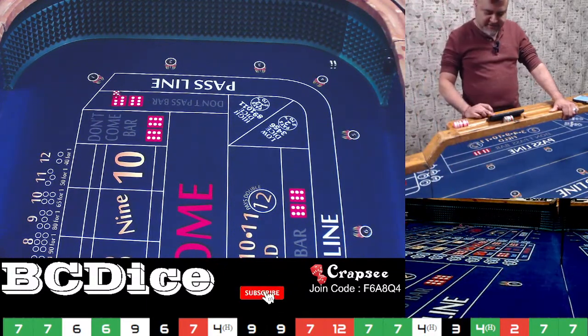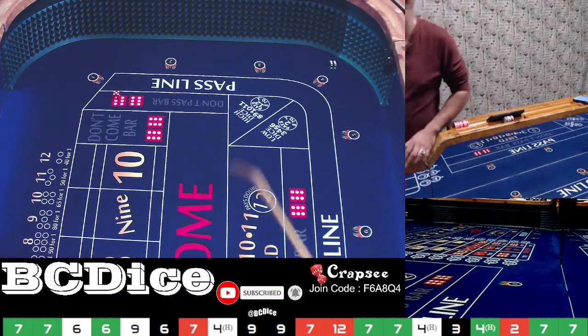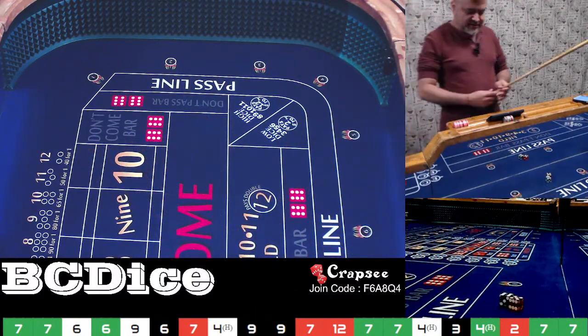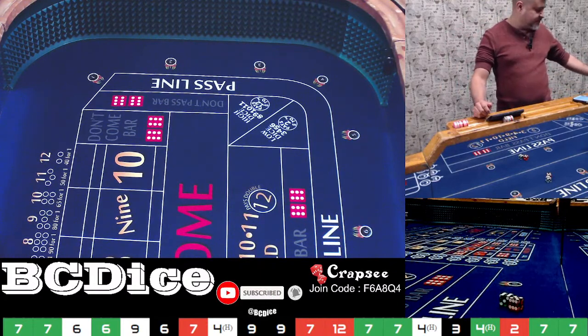That's a 5-6, yo on the come out. So that is a win. That is a very good win. We have another back-to-back win, this time with the yo. So we didn't lose our pass line. We keep our pass line.